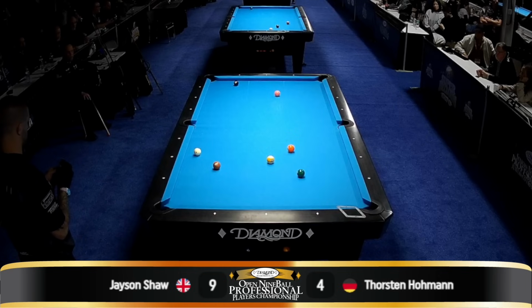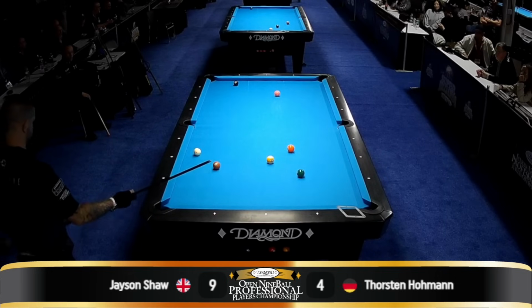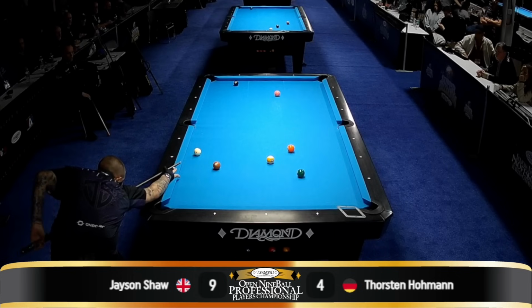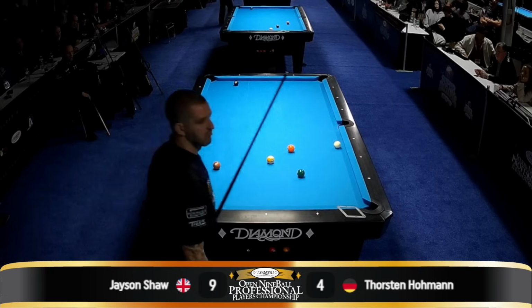Jayson played a pretty simple shot on the 3. Didn't really try to get position on the 4. This will be, I'd say, difficulty level of about 6. Playing the 4 in, coming down for the 5. Not incredibly tough, but not super easy. I guess if you're eagle-eye Jayson Shaw, you just fire it in like that. No problem, really, on the 5.